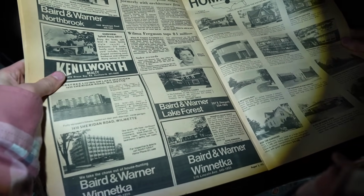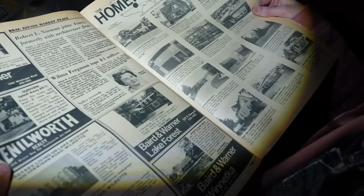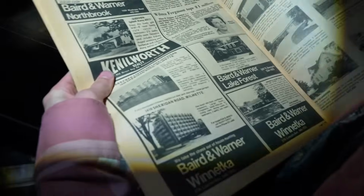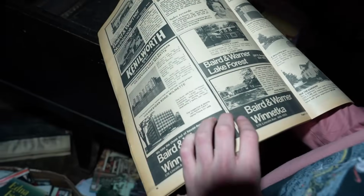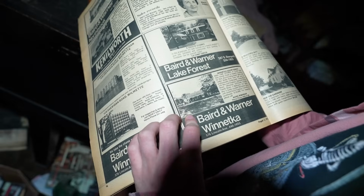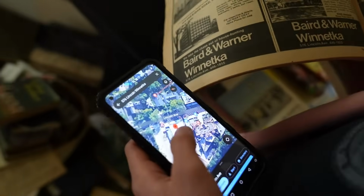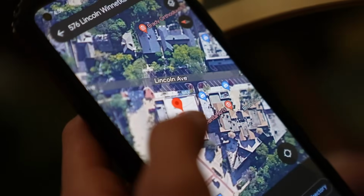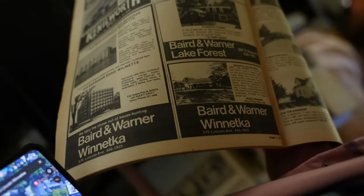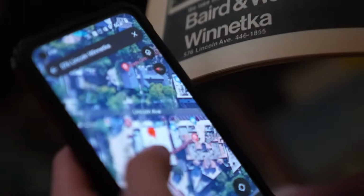Winnetka luxury home, first time. I wonder if we've explored any of these yet. No, they're all too small. Oh, I know this house. I think I know this house. Really? Let's see, this is 576 Lincoln. So this was torn down for commercial. 576. So that home right there is long gone. And this is in its place.